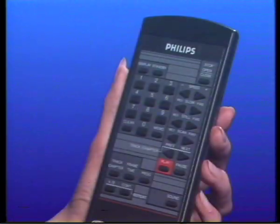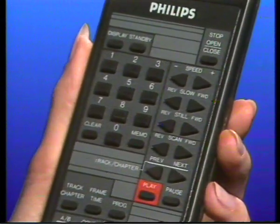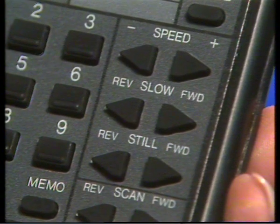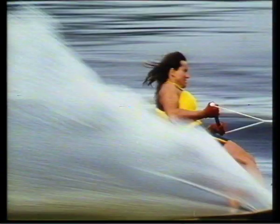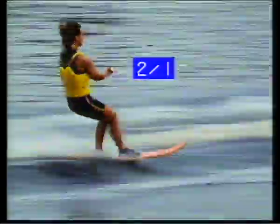There are 3 groups of keys on the remote control we have not yet discussed. These are only for operating so-called CD video active discs. The sleeve indicates whether a disc is active or not. With an active disc, you can freeze a frame, move forwards and backwards between frames, and slow down or speed up the motion.